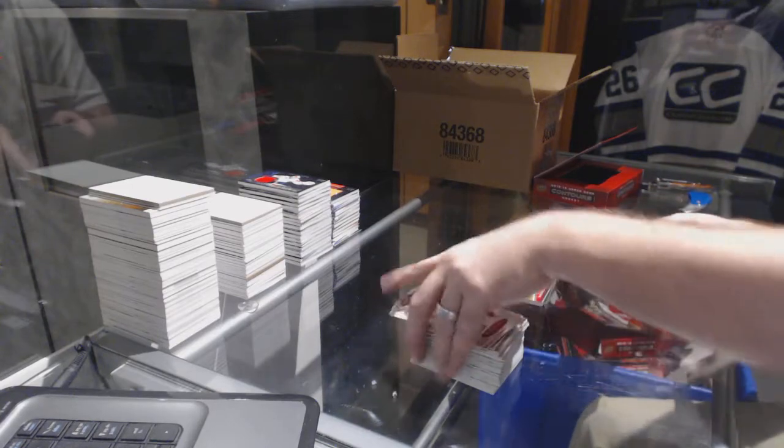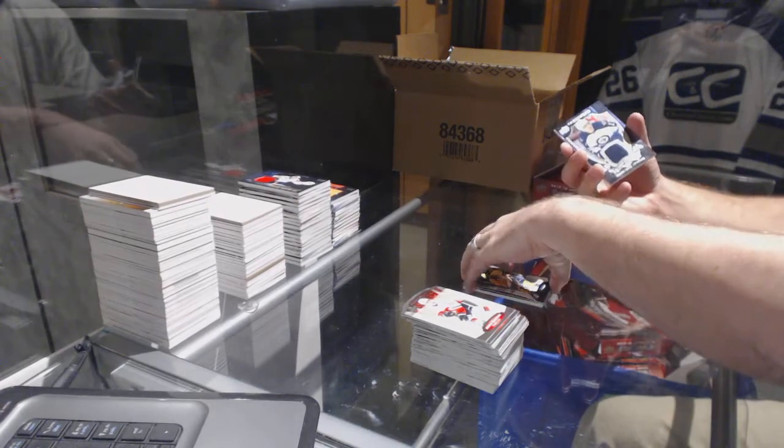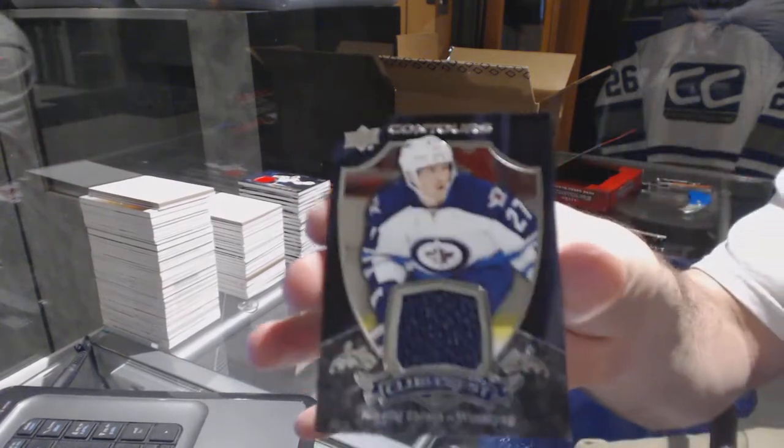Ooh, we've got for the Nashville Predators a $4.99, Shea Weber Blue. And we've got for the Winnipeg Jets Club Crest jersey, Nikolaj Ehlers.